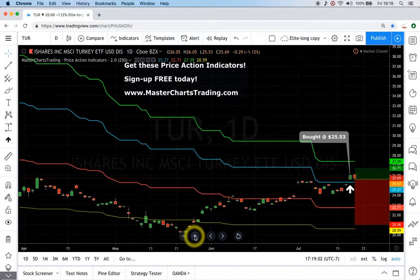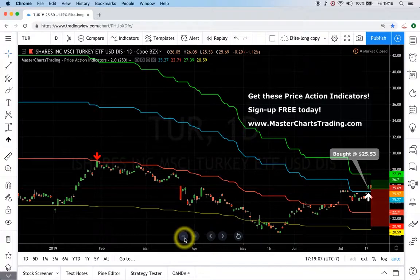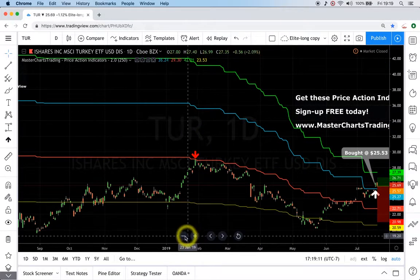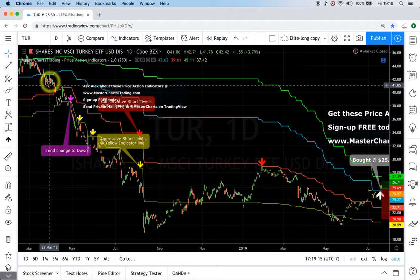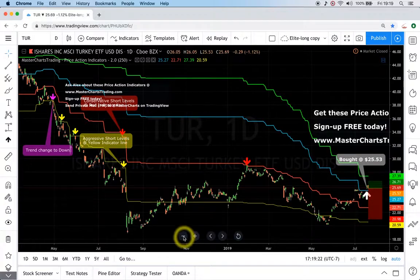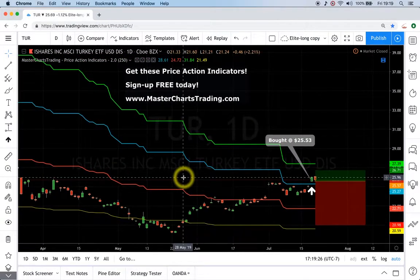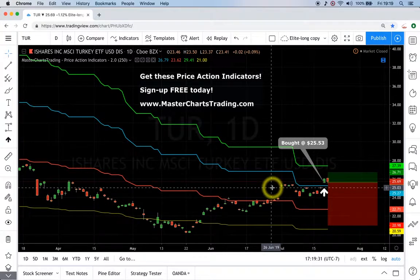Now, it's pretty obvious because notice on this chart the price has been pretty much below the blue indicator line, as you can see, since a while back, since like March 2018. And to me, this looks like a new breakout, a new bull market in Turkish stocks.